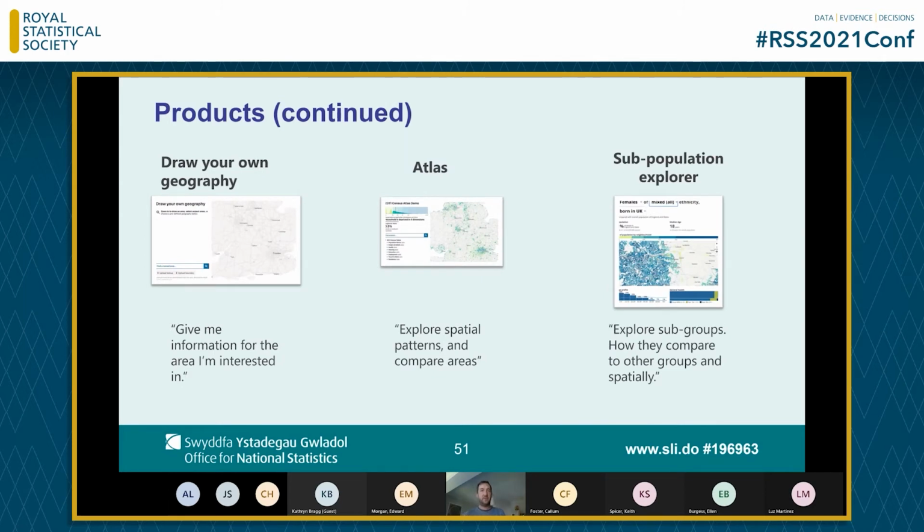Also in this explanatory format space, we've got this concept of a draw your own geography, which I'll go into in a bit more detail later. An atlas, letting people explore those spatial patterns and compare areas, and a subpopulation explorer. This really harnesses the power of the flexible table builder solution and lets people drill down to see how particular subgroups compare and where they're distributed spatially across the country.